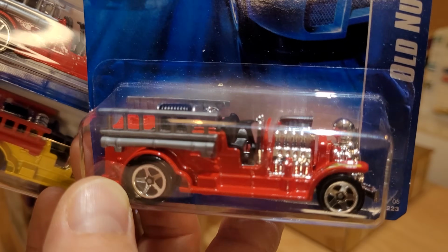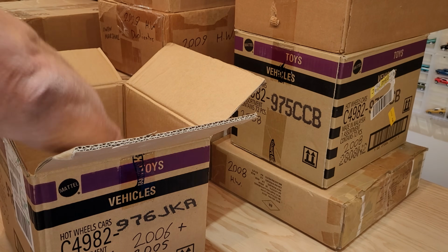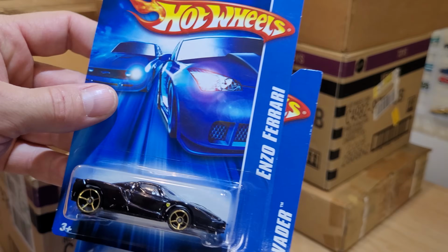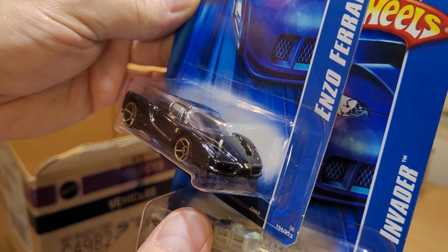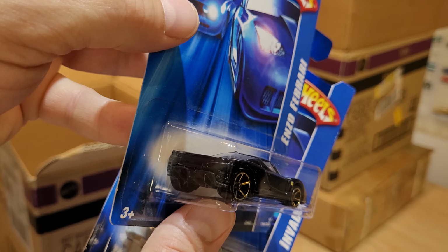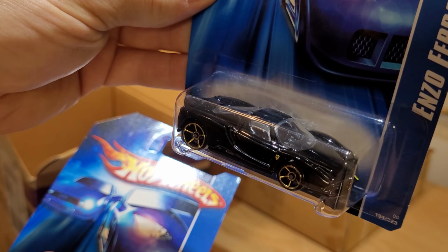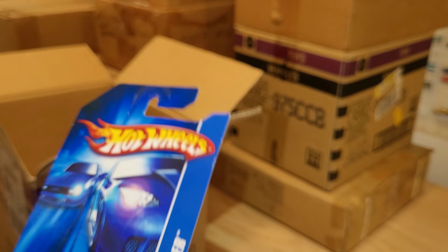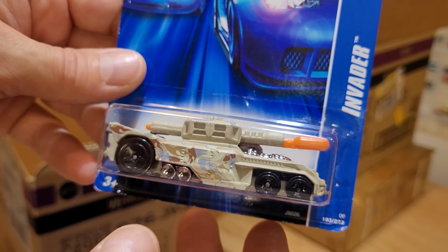This old fire truck, I think last seen in 1982. It was re-released for 2006. The Enzo Ferrari, now that is going to be an expensive car because we know that Hot Wheels lost the Ferrari license. And that was some time ago, and this is a really desirable casting. Had I known, I probably would have tried to get more than one back then, but maybe that's the only one I could get.